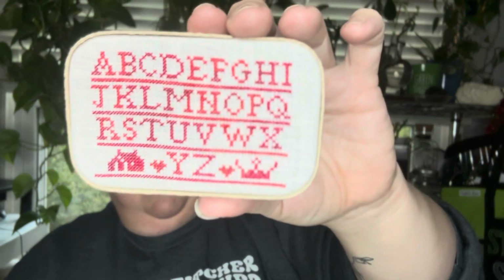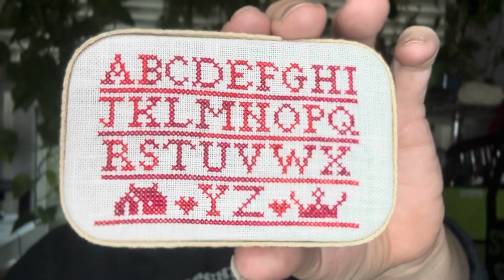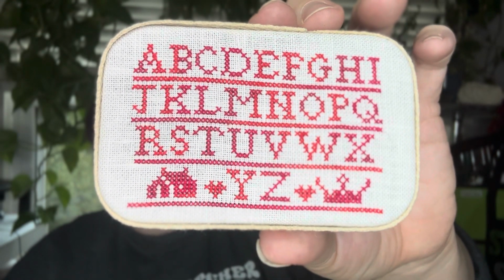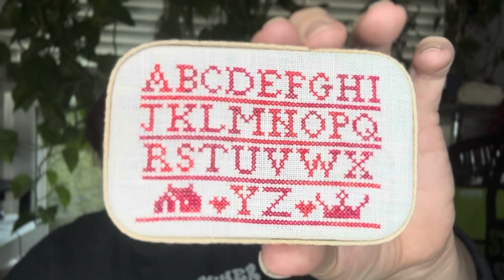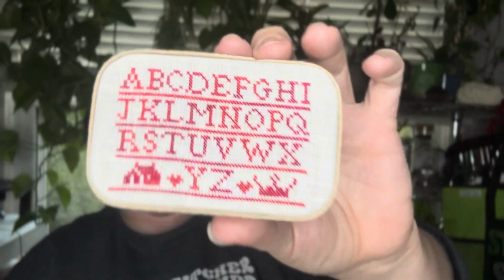And so what I did is I stitched up One Red Thread a Day by Van Stitching. She's on Instagram. I bought the pattern from her. So I stitched up this little sampler. I used a 40 count scrap of material that I had in my stash, and the threads right here.